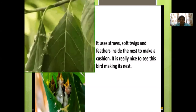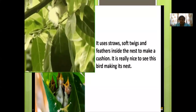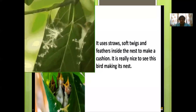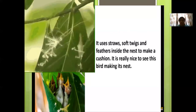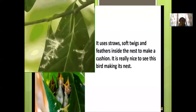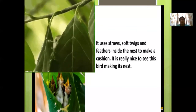Now down here you can see how nicely the chicks of the tailor bird are inside this nest, and you can see the nest is made of leaves. You can see small holes on these leaves also, how nicely the tailor bird is stitching. You can see it uses straw, soft twigs and feathers inside the nest to make it cushion. It is really nice to see this bird making its nest.